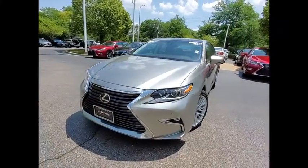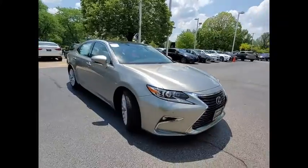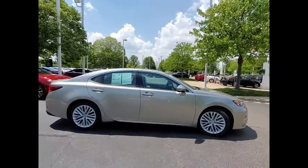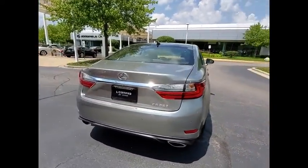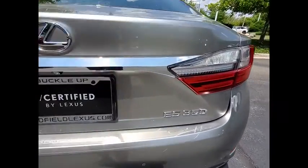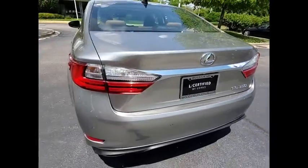We are pleased to show you the 2016 ES350. The Lexus ES350 is a sophisticated combination of distinctive styling, luxury, and smooth performance. A 3.5-liter V6 engine propels the ES from 0 to 60 miles per hour in 6.8 seconds, and the countless standard interior features transport you to a new level of luxury and convenience.